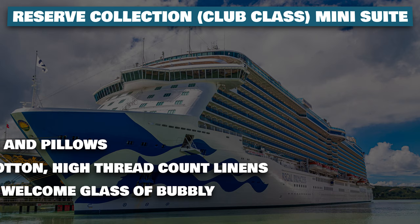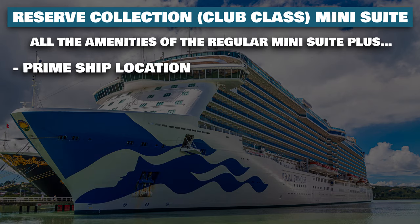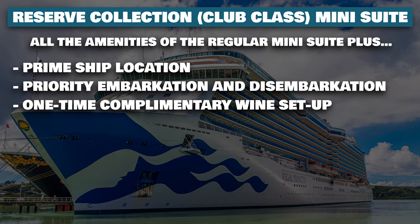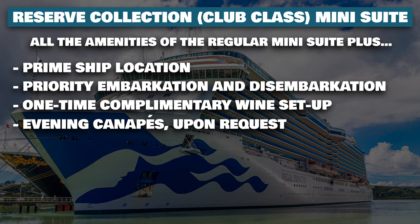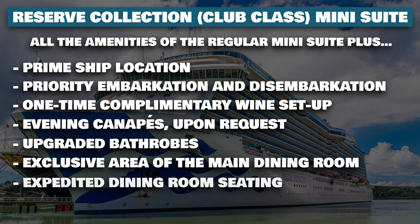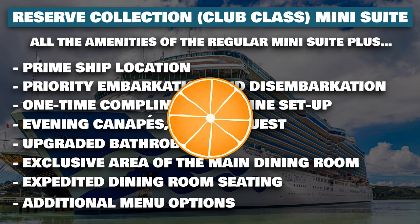With the Reserve Collection mini suite, you get all these amenities plus some other perks. You get a prime ship location. You get priority embarkation and disembarkation. You get a one-time complimentary wine setup. You get evening canapes upon request. Upgraded bathrobes. You also can take advantage of an exclusive area of the main dining room with expedited seating, and there are additional menu options. I hope this information helps if you're considering booking a Princess Mini Suite.